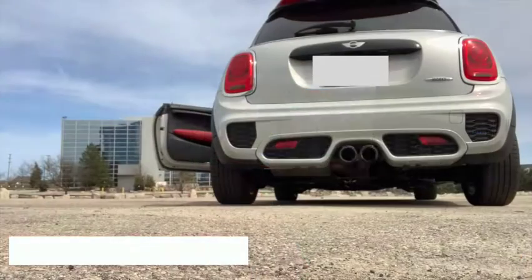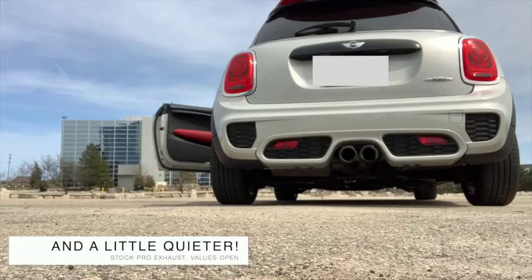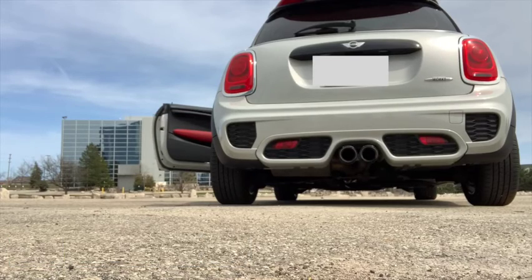So we've decided that we need a better daily commuter and car for both the kids to learn on, something that's an automatic and cheap. Learning to drive on manual with a 300 horsepower hot hatch is probably not a good idea.